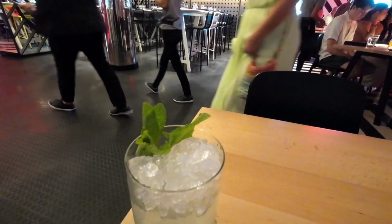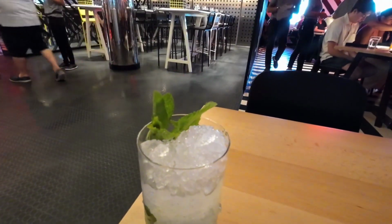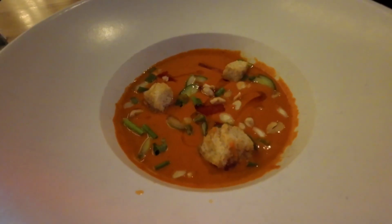This is the freshly picked, I thought it said freshly pickled on the menu. It is Papa's Pilau rum, lime juice, simple syrup, fresh mint, basil, and cilantro. What? We are off to a start.